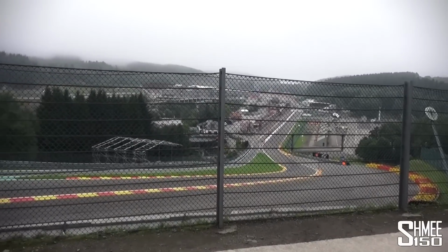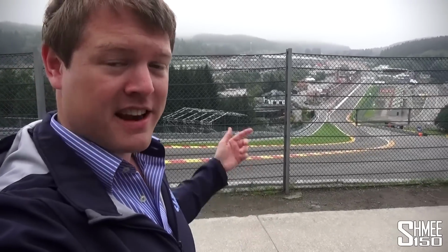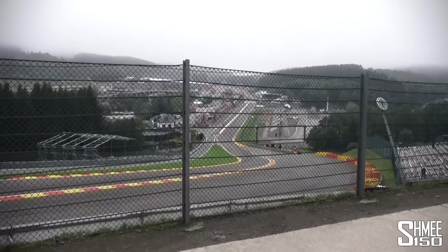But we've got a lot going on today. You can see the weather's a little bit interesting. It's cloudy. The weather here at Spa is always quite variable. It's about 10-11 degrees at the moment, although it's set to warm up as the day goes by. So we're going to have the 599 XXs, the FXX Ks, there's an FXX, and we'll have some of the Ferrari Corse Clienti Formula 1 cars as well today. But it's all about hearing the noise of these things.